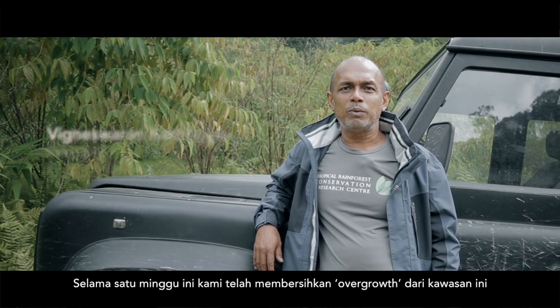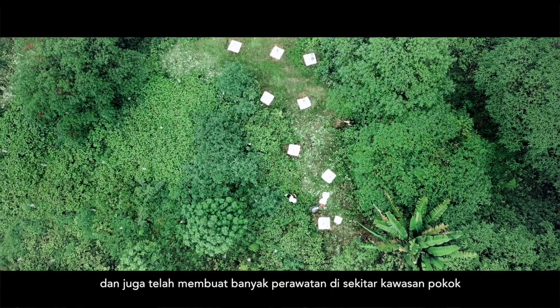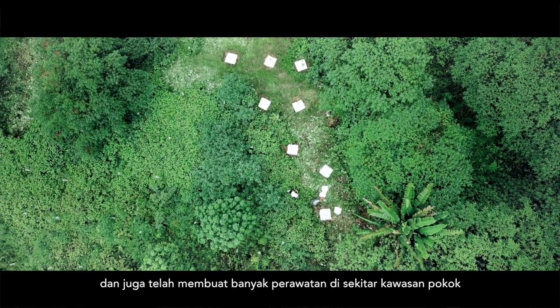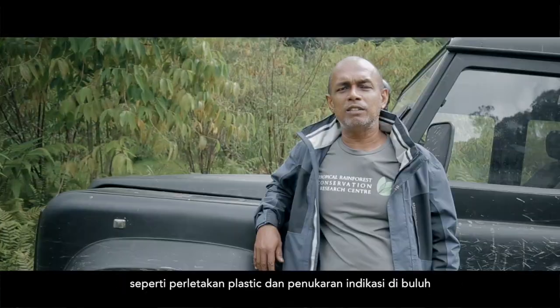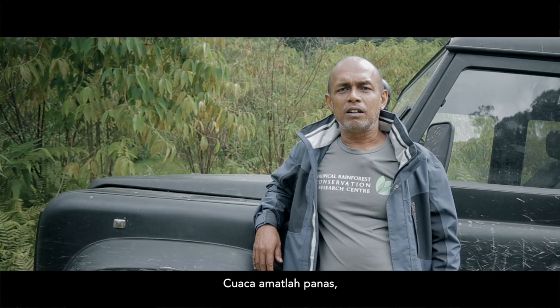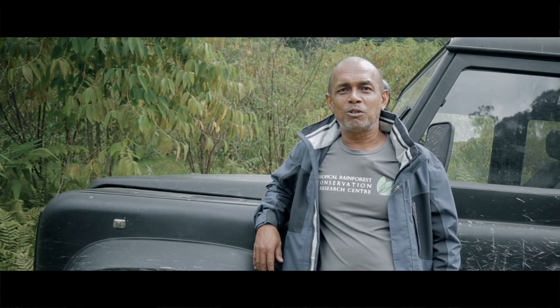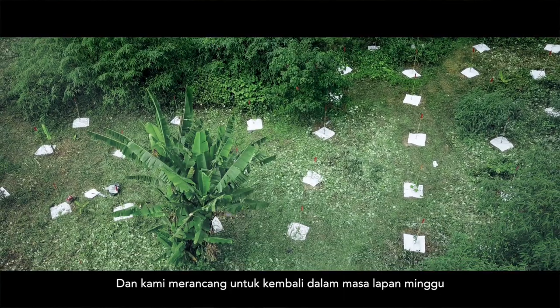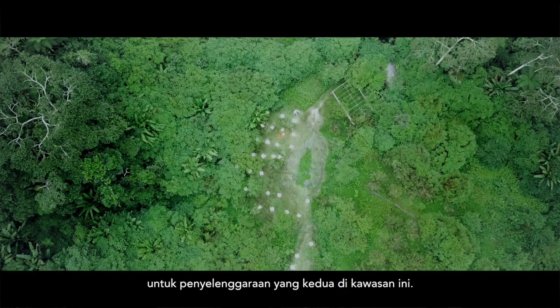So past 1 week, we were clearing a lot of overgrowth from the ground, and also doing a lot of manicuring around the tree, like laying plastics and changing the color of the indication on the bamboo. The weather has been hot and hot, not like last time, wet and wet, so different. And we hope to come back in 8 weeks to do the second round of maintenance in this area.